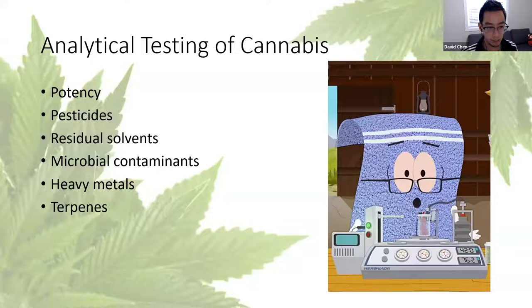Microbial contaminants, pretty simple: mold, aspergillus, E. coli, and salmonella. E. coli and salmonella are of particular concern for cannabis foods. You don't wanna have a Chipotle-like outbreak in the cannabis industry. Mold and aspergillus are pretty common problems for farmers, not just in cannabis, but definitely in the cannabis industry. So A, you wouldn't want to sell moldy weed, and B, we make sure that it's not a health hazard before it ever reaches the market.